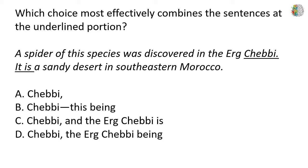Let's look at the next question. Which choice most effectively combines the sentences at the underlined portion? A spider of this species was discovered in the Erg Chebi. It is a sandy desert in southeastern Morocco.